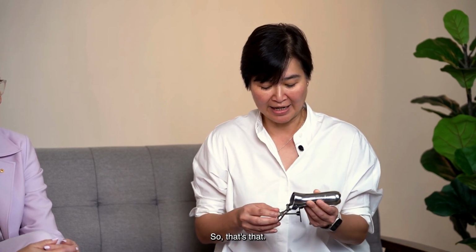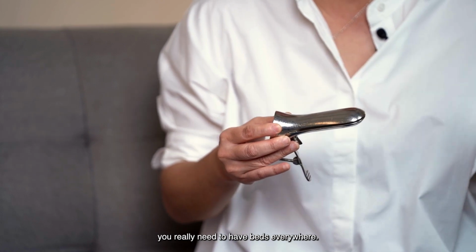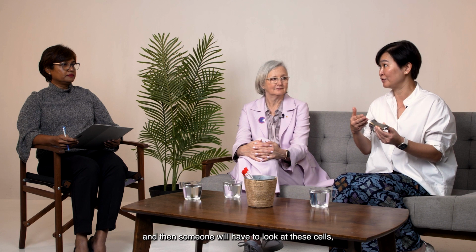To do this at scale, you really need to have beds everywhere, a private setting, nurses or doctors available to screen every eligible woman at least once every 3 years. So in terms of infrastructure and human resource, it needs a lot of people. And then someone will have to look at the cells, which I'll leave for Marion to describe later on.